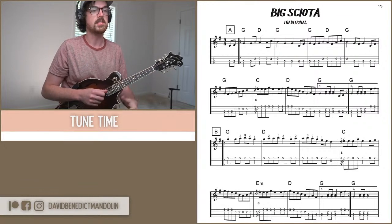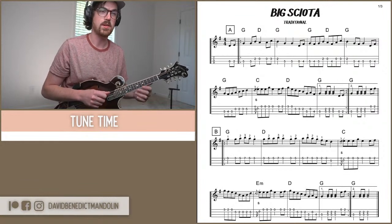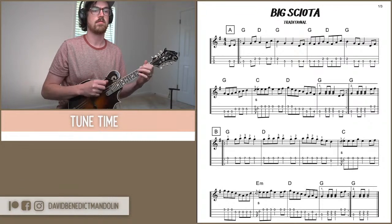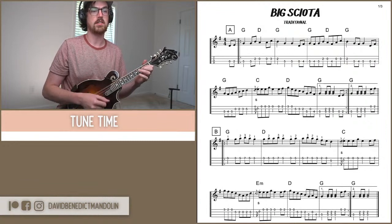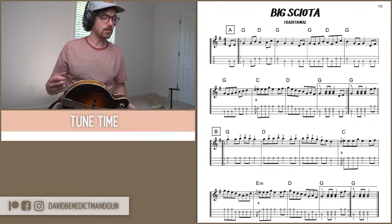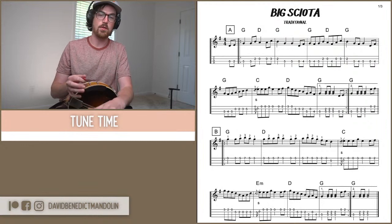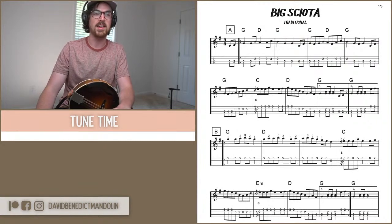And then the B section is a little bit weird too, because the chords happen at almost uneven points in the song, right? You have 1 measure of G, then 2 measures of D, then 2 measures of C, quick E minor, quick D, back to G. That's one of the reasons I love this tune, because it feels crooked or uneven, but it's totally square. It's just 8 measure sections like every other fiddle tune that we play.